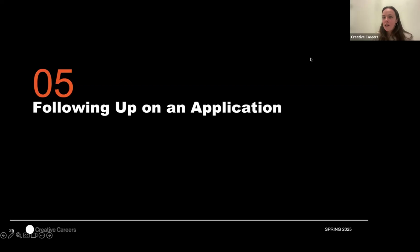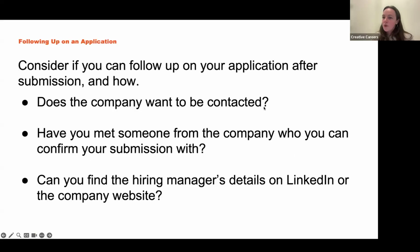So our last little note here before we open ourselves up for questions and thoughts and any other thing that anybody wants to chat through is following up on an application. When following up on an application, it's important to consider if we can follow up and how. First and foremost, does the company want to be contacted? Sometimes you'll see in an application, please do not follow up, or please do not reply to your email confirmation. We will reach out to you if and when we are ready to interview.